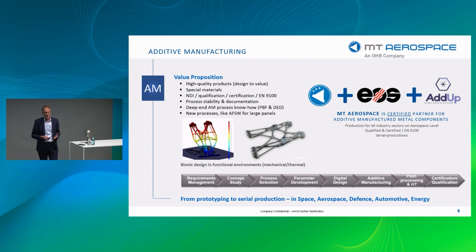And that's basically the value proposition, that we are acting as an AM contract manufacturer. What does contract manufacturer mean? It's really covering the whole value chain, so we are able to consult our customers in terms of topology optimization, design, requirement engineering, but then also printing. And then what is equally important, also the post-processing, be it machining, depowdering, CT scanning, certification, qualification, all those things are also in scope. What we're doing at MT Aerospace, we are partnering together with EOS and AddUp. And most of the things that I will show now on the following slides can also be seen on their booth during the show.